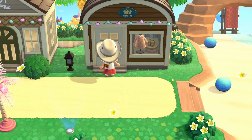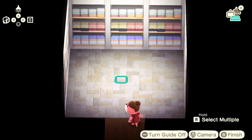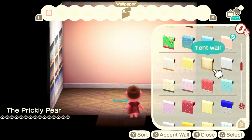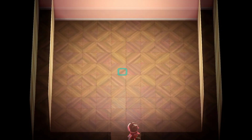But let's go ahead and get started. My boutique's going to be a 10 by 10. I was originally wanting it to be a small boutique, but there are just too many items I wanted to use in here. And I'm also newly obsessed with this tint wallpaper.